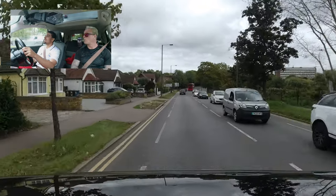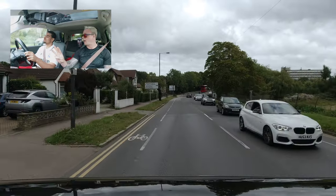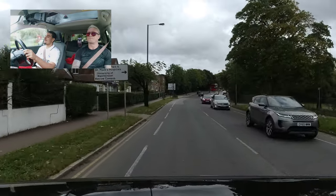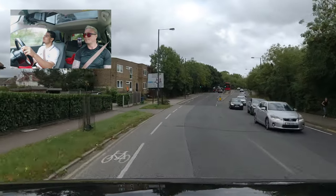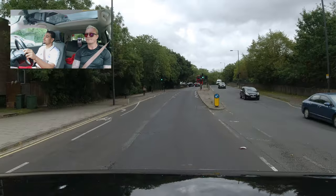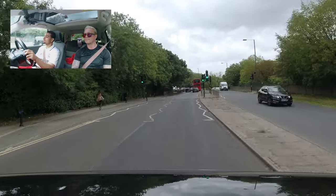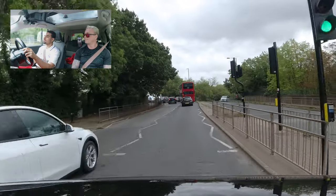Okay, the sign will say Wembley, the road markings will say Wembley, and the sat nav will tell us it's the third exit. Yeah. Turning right. After 200 yards, go right on the roundabout and take the third exit, A404, Watford Road. Go right on the roundabout and take the third exit.